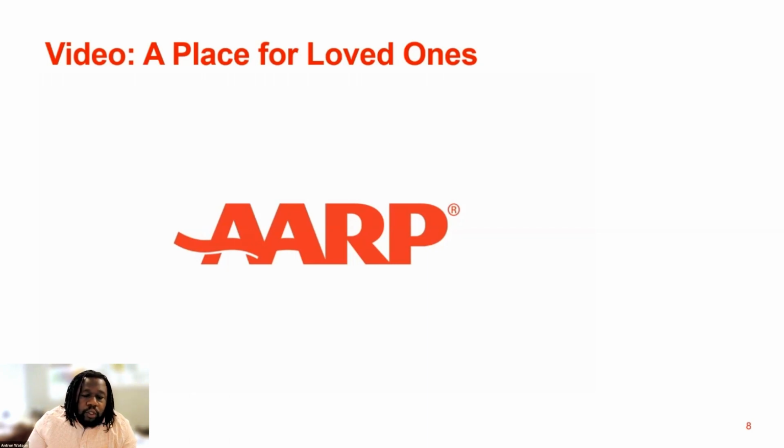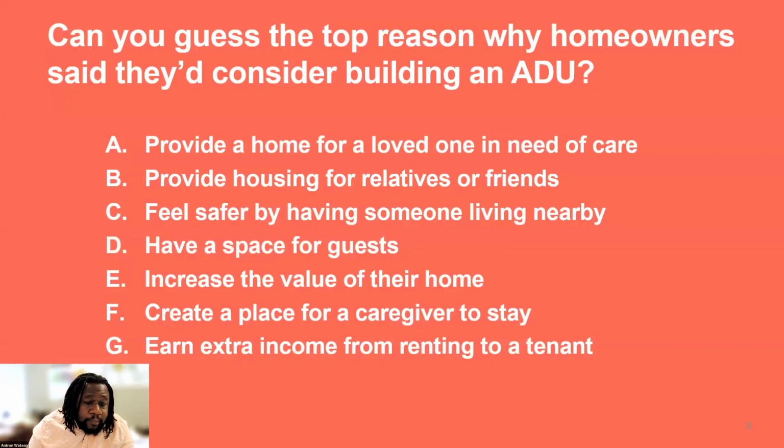So that was a really good example of how an ADU can provide support and independence for an older family member, but there are many other reasons why people are interested in building ADUs. So that brings us to our next question. Let's get you thinking about some of the benefits of ADUs. Can you guess the top reasons why homeowners said they'd consider building an ADU?